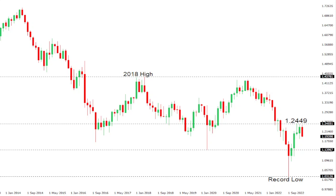And so the outlook right now is an outlook which sees this overall structure as constructive, but in the process of correcting lower, with risk for additional setbacks to the 115 area before the market then looks to put in that next higher low and continue higher, eventually through the current high, that recovery high around 124.50, and then well up through 125.